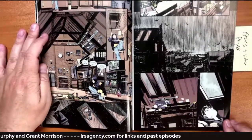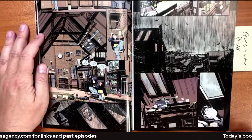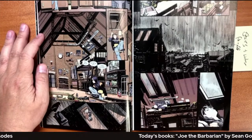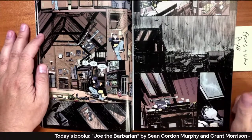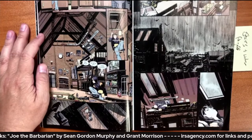Yeah, I mean, it's so loose where it needs to be loose and tight where... Right. Wow. Sorry. Yeah. No, I'm geeking out over this. Oh yeah, absolutely. And we'll cover a couple Sean Gordon Murphy books, and you geek out every time.